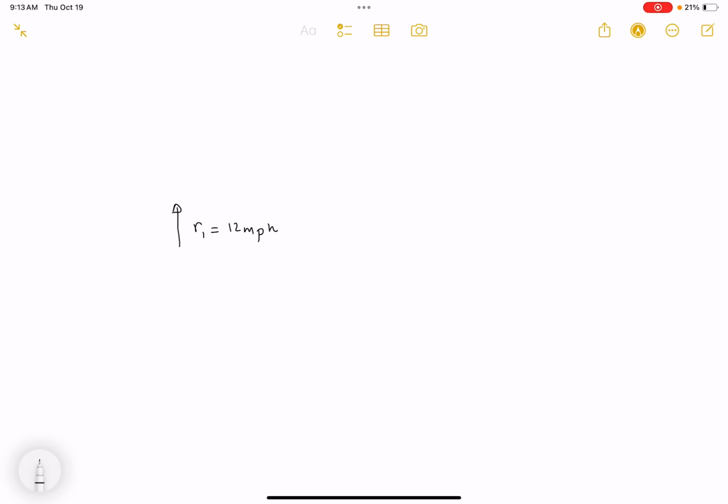And what does he do? He spots a cruiser straight ahead. So what I'm saying is there's a cruiser here. He sees it. What I don't know is how far the cruiser is away, so I'm going to say this is some distance D. All right, so he spots a cruiser straight ahead.